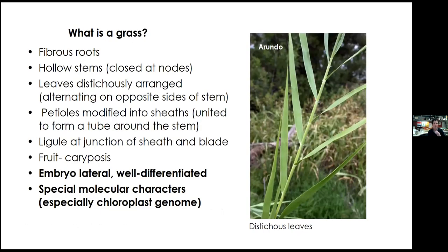So you're experts on monocots. So what does it mean to be a grass? You can cue your grass if you have it handy. In addition to, of course, typical monocot characters, there are things that make you a grass, and there are things that unite them. This is the collective suite of characters where you can say, if they have these things, it's definitely a grass. The last two are unique, the others are not.